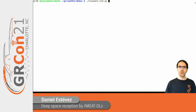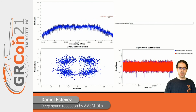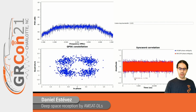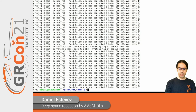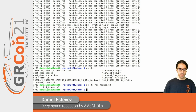We do this on the terminal because it produces a lot of text output. So we see the spectrum here at the moment. There were very many peaks because of the idle frames, but now we have useful data. So we see here the QPSK constellation. It's not so bad. We see here the synchronization words, and then again some idle data at the end of the transmission. And this is basically the end of the recording, so it was a few seconds long. We can close this, and in a few seconds we can see how we have decoded 2.7 megabytes of data.